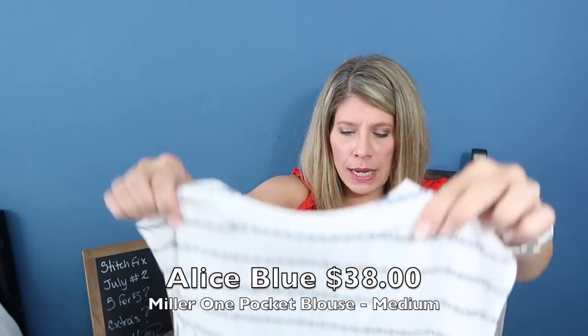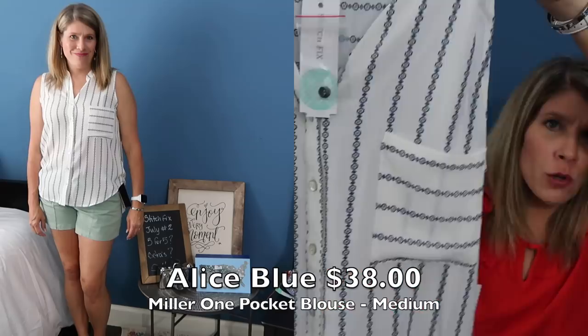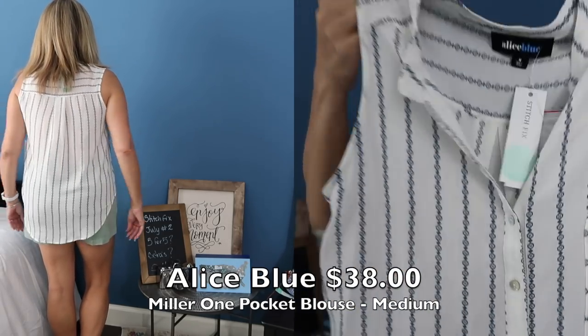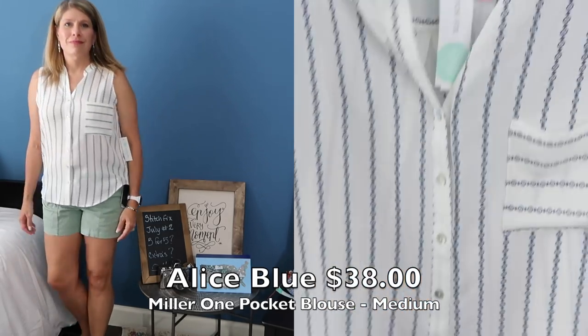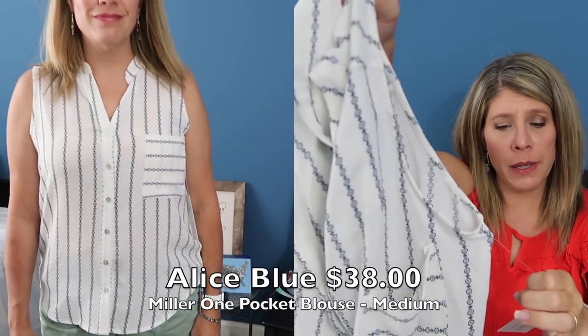Okay. Oh, this one's really pretty. Alice Blue. It's a high-low tank top. And it's made out of this crepey material, so you know what that means. It doesn't wrinkle. Beautiful. This is perfect for a cruise. I can wear this with my red tinsel shorts she sent me. I can wear this with blue denim. I can wear this with just about anything. White shorts might be a little funny, but I could probably get away with it.